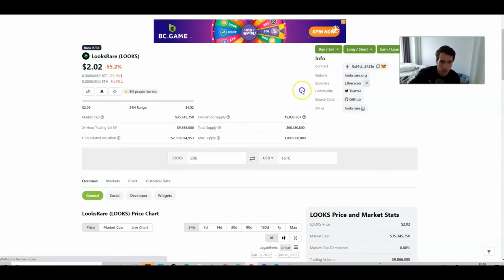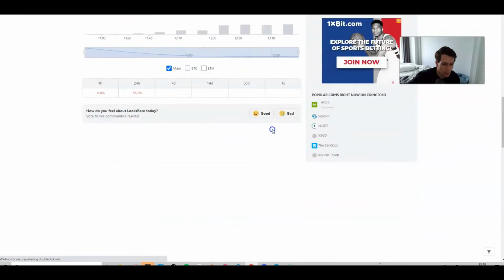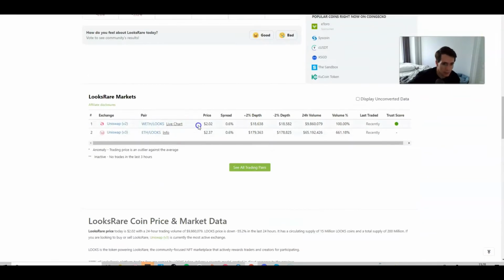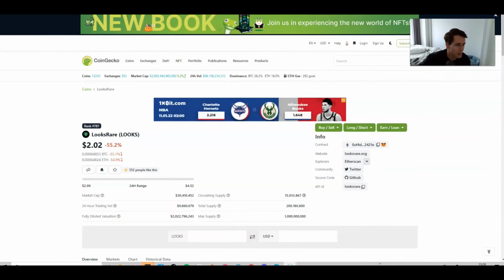Is it F5 to refresh the page? Yeah, this is the token. It's very difficult to actually tell what the price is. Yeah, I did this a second ago and I lost my web thing. I was like, is it even recording?